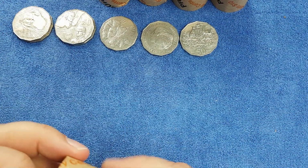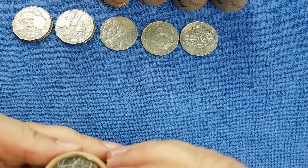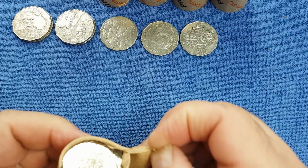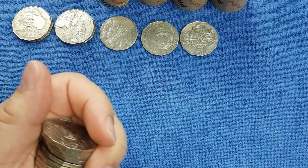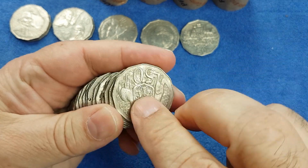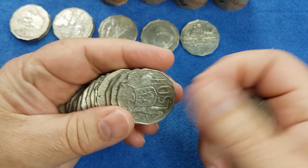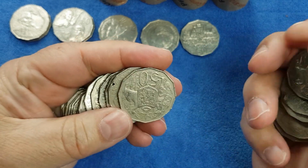So as we go along, I might speed things up a bit as we go through, maybe after the end of this roll. Put some more common commemoratives on the top row and see if we can come up with a less common or a higher than face value keeper and put it on the bottom row.